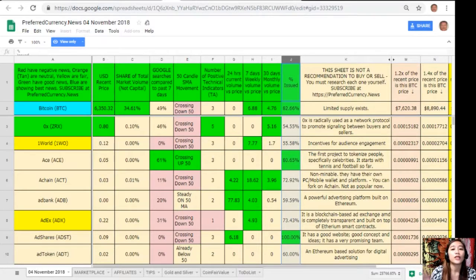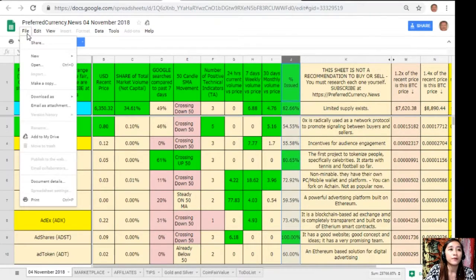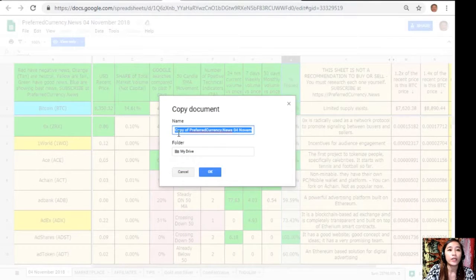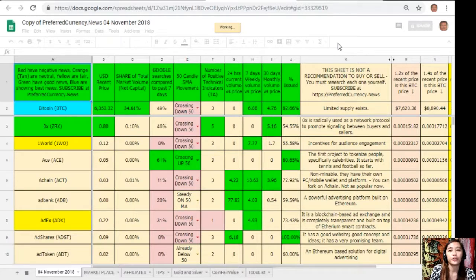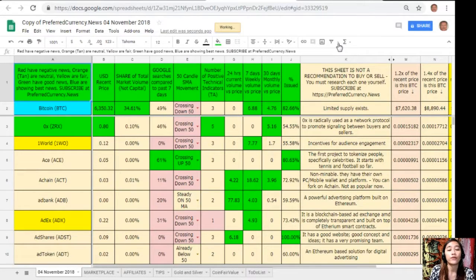And of course, guys, you could always have your own copy of Donald's research list simply by clicking here, File, then click Make a Copy. Now you can rename the document if you want to, and then click OK to save, so that you can have your own version which you can modify to your own purposes and research. You can also add columns, personal notes, and information to your own file copy.